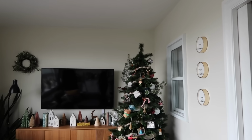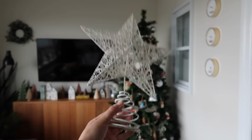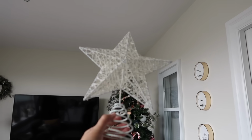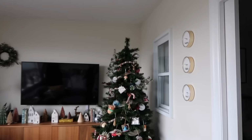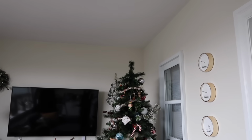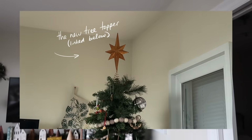You'll notice my tree doesn't have a tree topper, because this is what usually goes up there. This is from the dollar store. Unlike the tree skirt, I've always disliked the fact that this tree topper almost blends with my walls. Do you see how it's nearly the same color? You're seeing it better because it's close on camera, but when it's far away, it really does blend with the walls, and I feel like the tree looks like it's missing a tree topper whenever I put this on. So I do have a new tree topper coming this year.